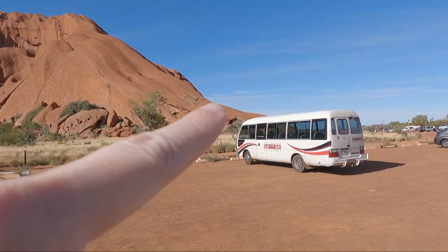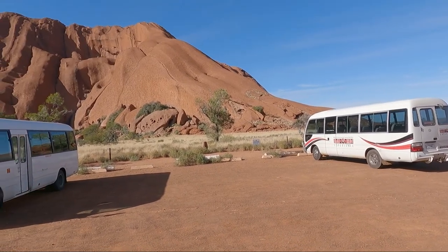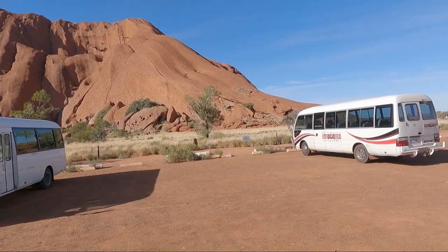This point just here was where the climb used to be. You can see the trail marks that go all the way up to the top. That's since been removed. So, all right, on to Kata Tjuta, and let's go and do a 2-hour walk for the Valley of the Winds.